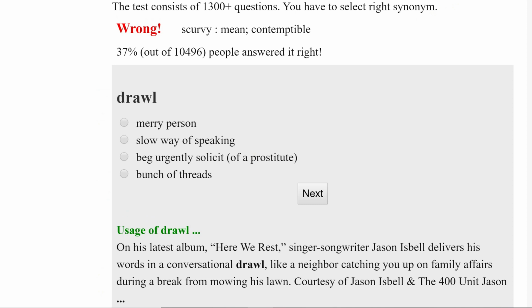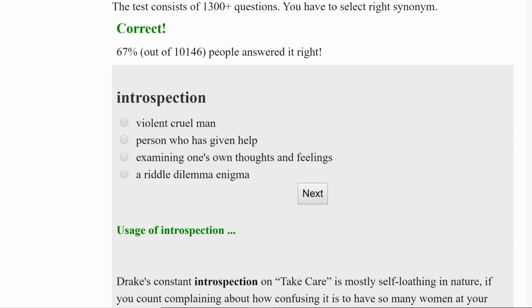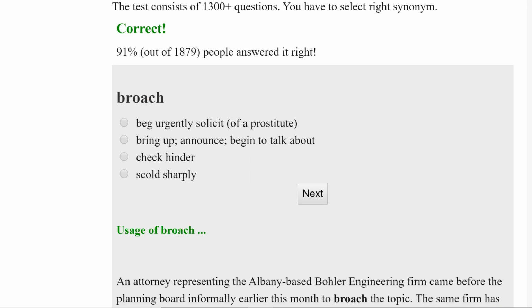A drawl is a slow way of speaking, like a southern drawl. A debacle is the disaster. We've seen that one. Introspection is looking inside. Spect is kind of like looking, spectacles. Intro is inside, so looking inside yourself for new thoughts, new ideas. Examining one's own thoughts and feelings. 91% of people got that.